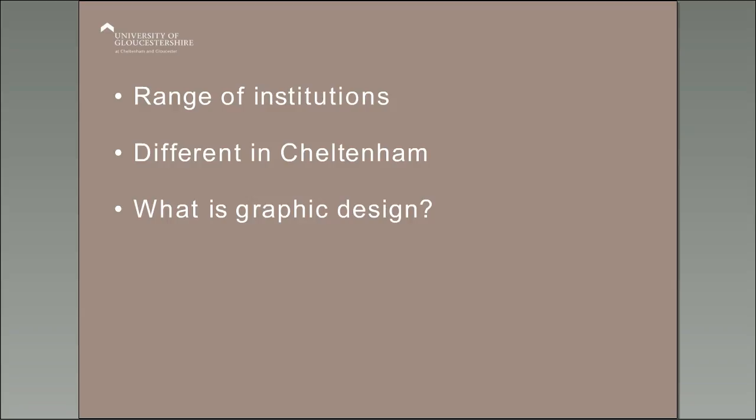There are a range of institutions in the UK and abroad, and they're all different. And we're different in Cheltenham. The reason for that is that when you look at any curriculum that is given by a higher education institution, a university, that is developed internally and by the university. It's not something that is given to us by, say, the government to run. We actually work to craft modules within the constraints of what we are allowed to do, but every university has a different approach. So do look carefully about how those modules are written.